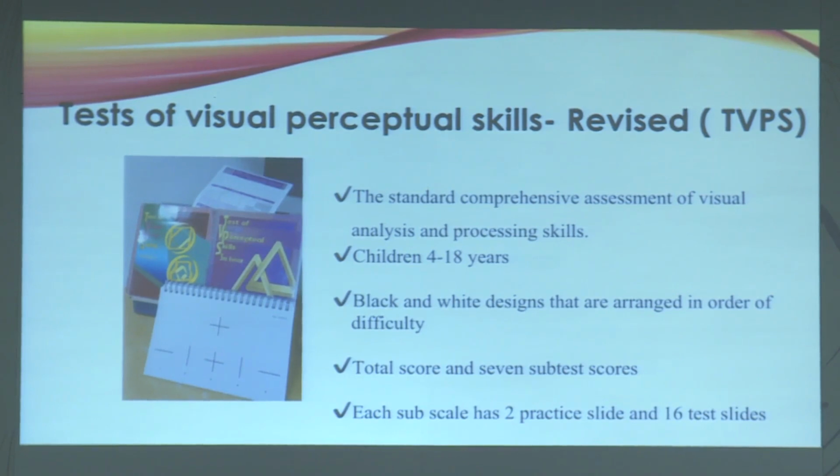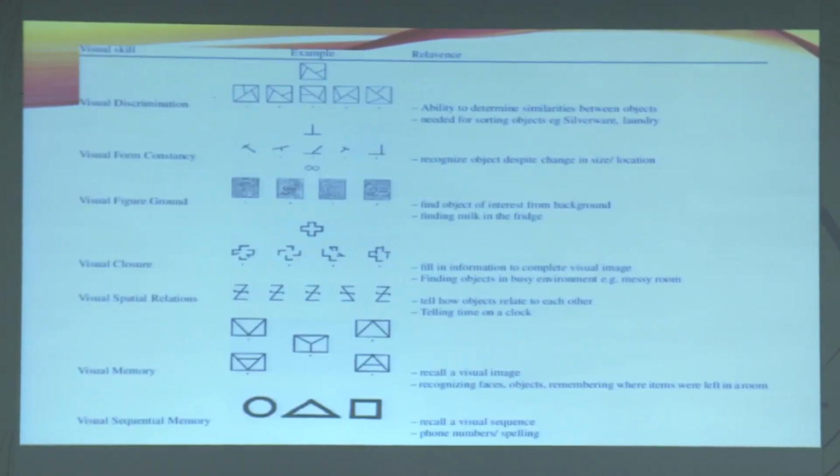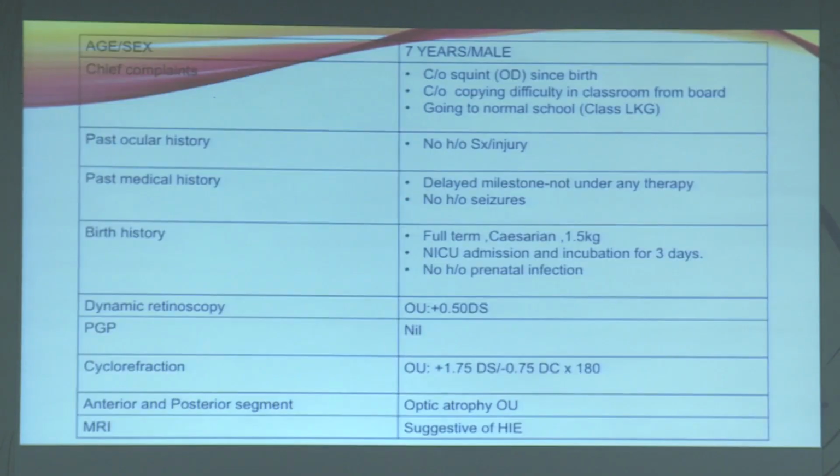So we'll move on to the idea of tests of visual perceptual skills. Now this is a standard comprehensive assessment of visual analysis and processing skills. If you have kids who are doing well academically but in certain areas seem to be struggling and you suspect that they have functional vision problems, this can be done, and that's a sample chart where they're given different tasks to perform and then they're graded based on their performance.